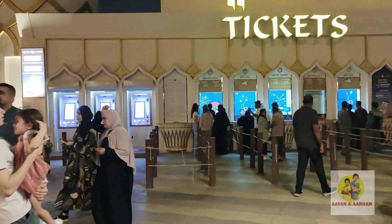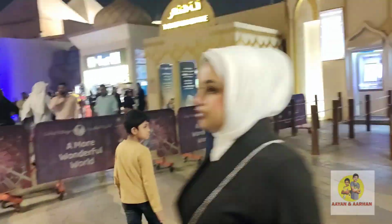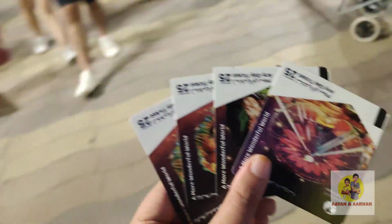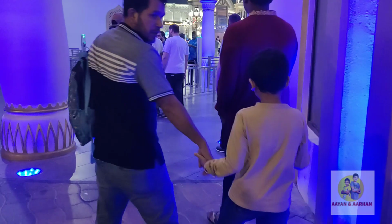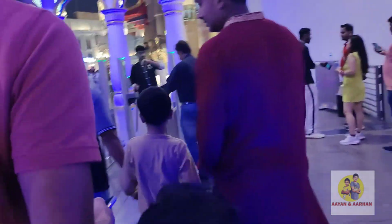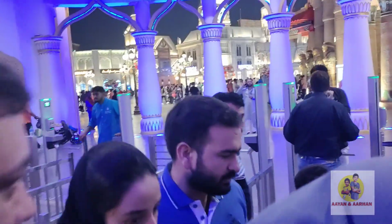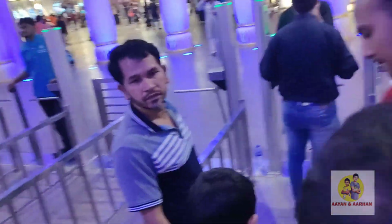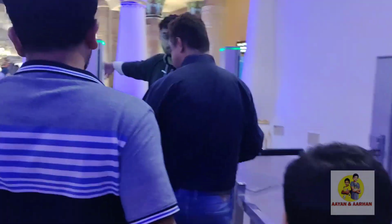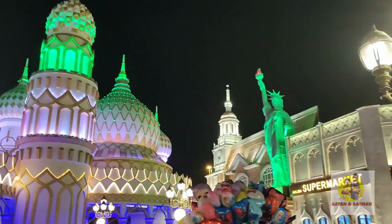Now we are here at the box office to purchase our ticket. Got our tickets. We can't wait to get there. This is the entrance gate of Global Village. We had to go through multiple steps in order to get in, including a ticket check and security inspection. Finally, we are in Global Village.